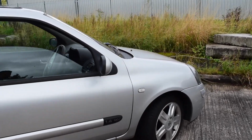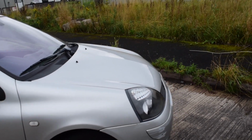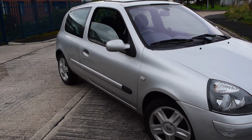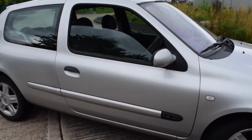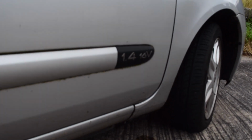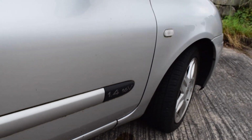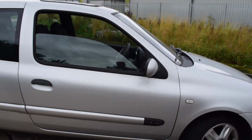I've had it a little while, to be fair, but we'll start first of all with the power plant that's under that fine French silver bonnet. 1.4, 16 valve. I didn't slack there, I went for the higher powered version. So I think we're running about 80 brake horsepower. Beautiful. 0 to 60, don't know, but we'll do a 0 to 60 test to see what it runs at.